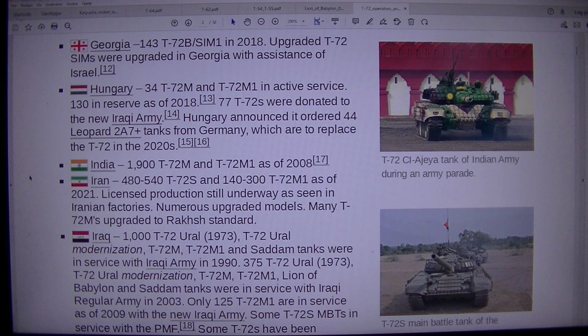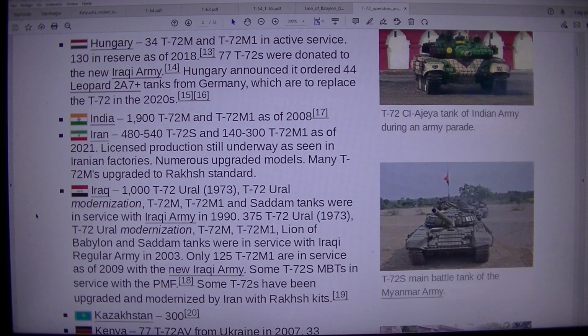77 T-72s were donated to the new Iraqi army. Hungary announced it ordered 44 Leopard 2 A7 Plus tanks from Germany, which are to replace T-72 in the 2020s. India: 1900 T-72M and T-72M1 as of 2008. Iran: 480 to 540 T-72S and 140 to 300 T-72M1 as of 2021. Licensed production still underway as seen in Iranian factories. Numerous upgraded models. Many T-72MS upgraded to RAX standard. Iraq: 1000 T-72 Ural, 1973, T-72 Ural modernization, T-72M, T-72M1 and Saddam tanks were in service with Iraqi army in 1990.